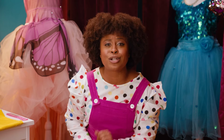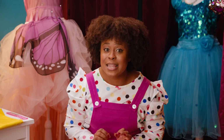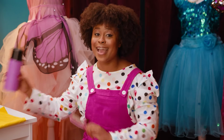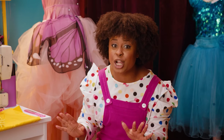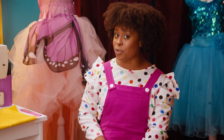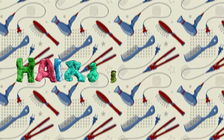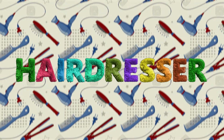This is all a clue for today's costume of the day. I'll give you some hints. This person uses a comb and hairspray. They work all day making hair look really good. Can you guess what it is? Ding, ding, ding, ding! That's right! The costume of the day is hairdresser.